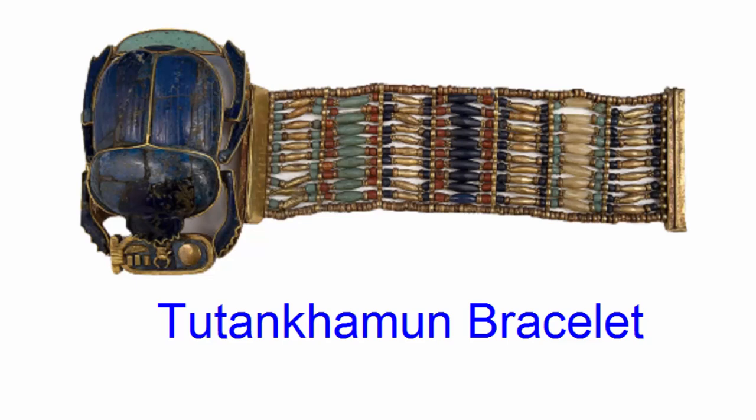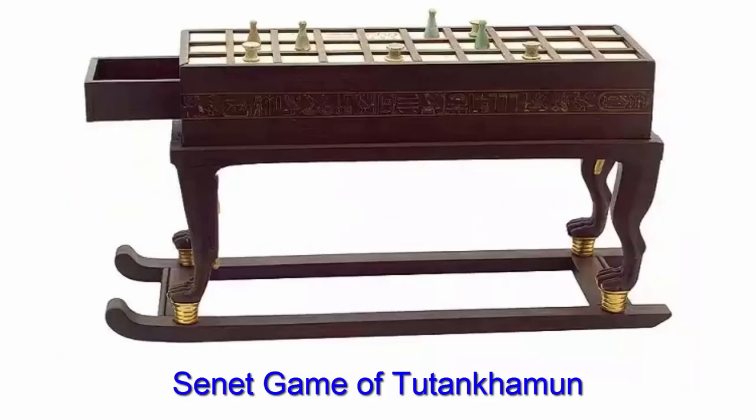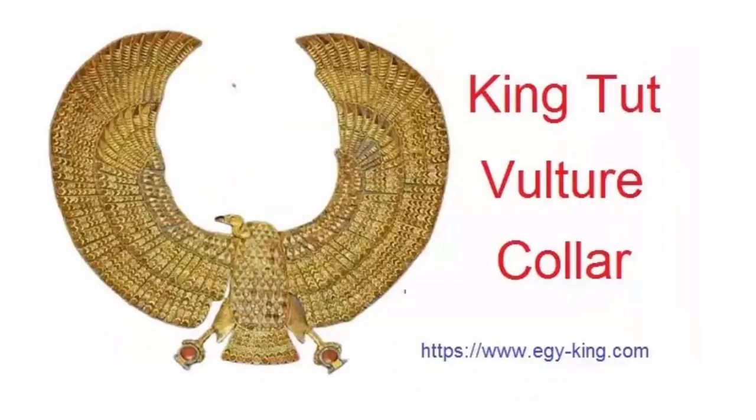Tutankhamun was certainly not one of the greatest of Egyptian pharaohs. In fact, before the discovery of his tomb in 1922, little of his life was known. Today we know much more about this king, but surprisingly little of this knowledge comes from the treasures of his tomb.